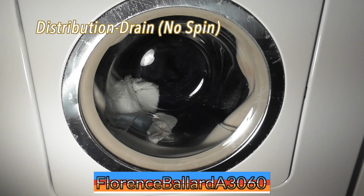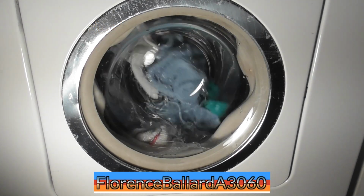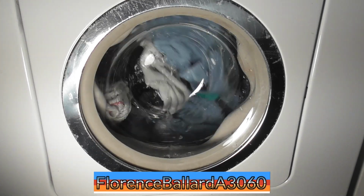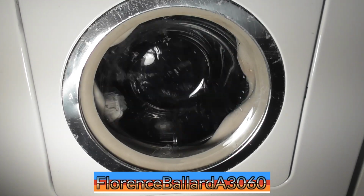How quickly that empties. I know the A3060 is 7 litres per minute. It is. Yeah, 7 litres per minute.